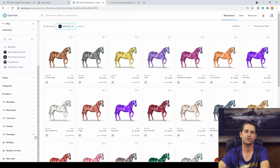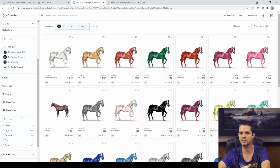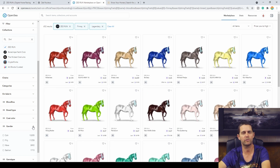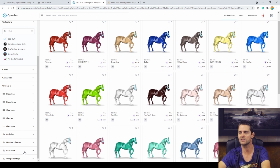Now, let's assume that we're looking for legendary finnies. We mentioned they might be good value. I haven't looked at them for a long time, but let's see. Let's type in exactly what we want here. So bloodline, finny, beauty. Come down to the next one. Breed type, legendary, perfect. Gender, I'm happy with either. Genotype, I'm happy with any genotype at this stage too. These filters, as I said, aren't working.